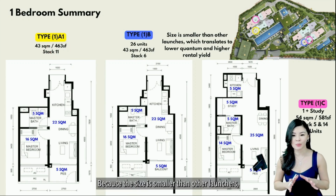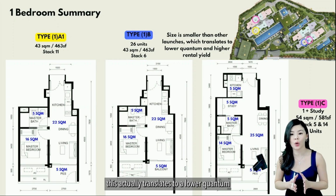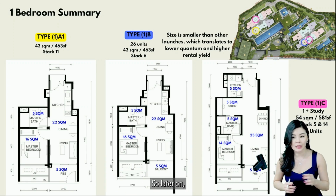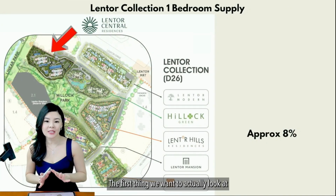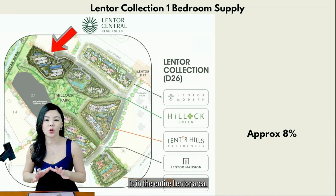Because the size is smaller than other launches, this actually translates to a lower quantum and potentially higher rental yield. So later on, I will actually work out the sums with you.